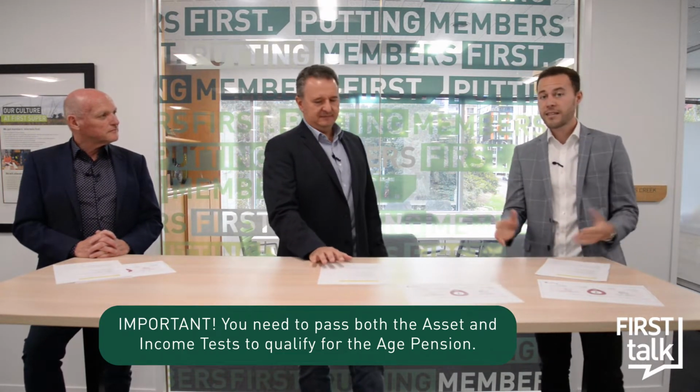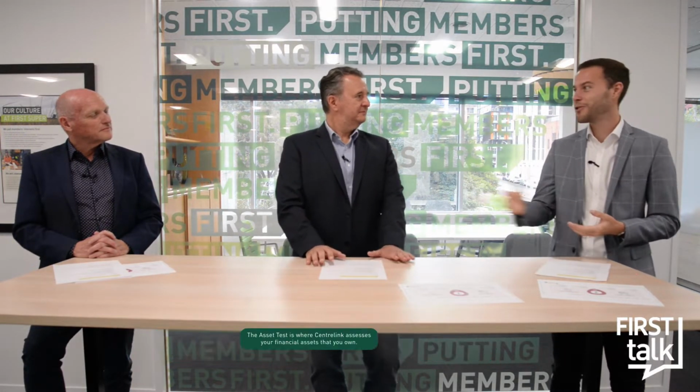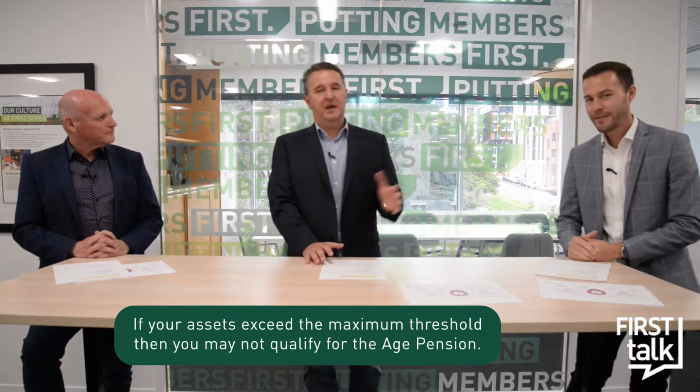Yeah, so the asset test, basically when you go into Centrelink, they put a first hurdle in front of you, and it's what they call the asset test. They count all the assets you have, and if you've got too much, they'll reduce the payment you can get or cancel it altogether. So you can have too much and not get any of the age pension under the asset test.